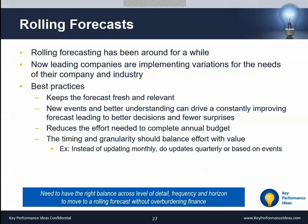Doing rolling forecasting will actually reduce the effort you need to complete your annual budget, because since you're forecasting more frequently, you only have to forecast out fewer periods. So doing an annual budget is not so tedious or burdensome. The timing and granularity should balance the effort that you're putting into doing the forecast with the value that you're getting out of it. So again, instead of doing a monthly rolling forecast, do your updates, say, quarterly or based on events.